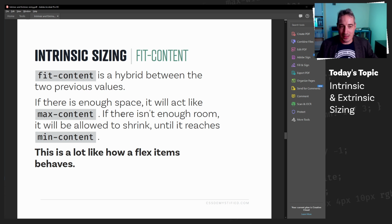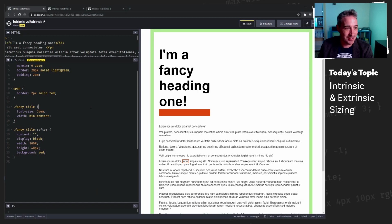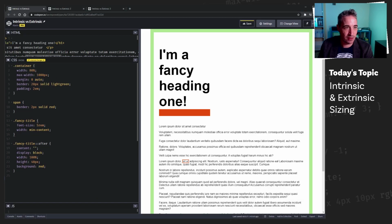It's a lot like how flex items behave, to be honest. Actually, I wrote that and thinking of it now, not exactly. Maybe I shouldn't have written this last sentence down here. But we'll see. Let's go take a look at what I mean by all this. So I'm going to stick with my heading for now, and then we're going to bring it into some other examples that are a bit more practical.